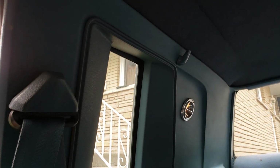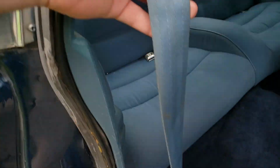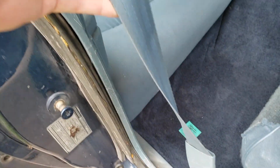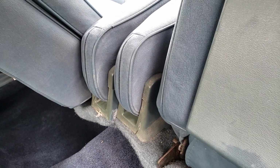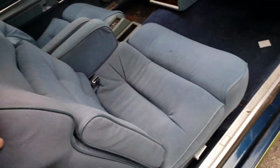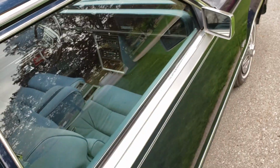Go to the rear. Again, carpet, pretty new. Rear seat is in good shape. No signs of issue there. Nice and comfy looking. Side panels, I don't see anything broken, any issues like that. Seat belts, again, original condition. Little stained dirt here and there, but nothing too major. There's sun fading present on the back of these seat covers. That's obvious for a car of this age. Go around to the driver's side.